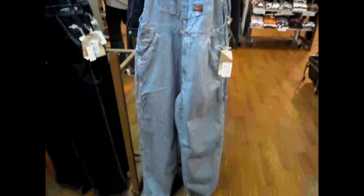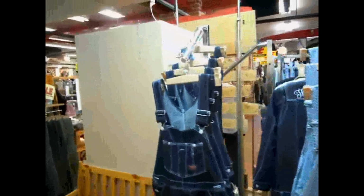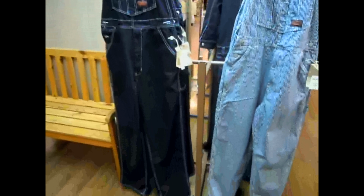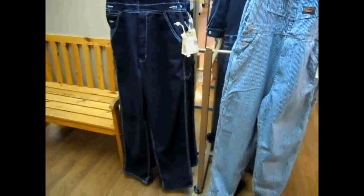And, oh yeah, these farmer overall style have been around a bit recently. There's a popular guy on TV who wears them, so these things have become a bit popular.